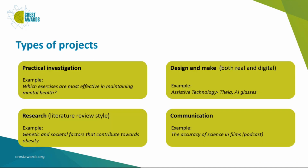There's no set format for CREST projects, but they often fall into one of the following types. So first of all, practical investigations are one of the most common project types for CREST. In these, students aim to answer a question, hypothesis, or problem. For example, which exercises are most effective in maintaining mental health?